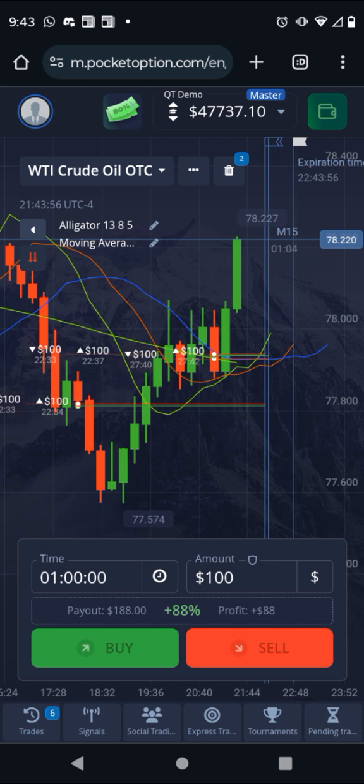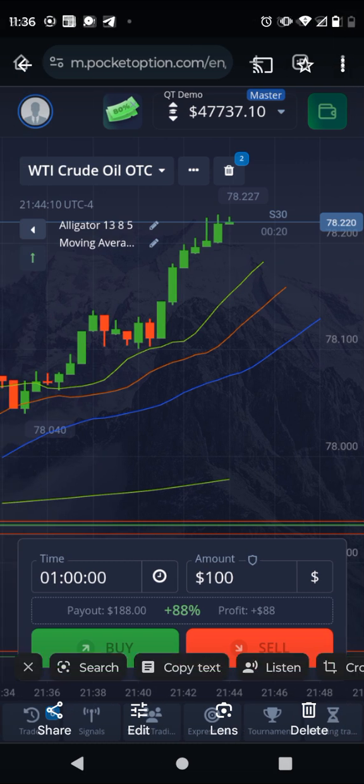Price is above the 15-minute alligator, so you're looking for the bears power 100 on the 2 to 3 minute chart to hit zero. Then you know that's going to drag the bulls power to zero as well, and that's your complete wave of this 15-minute alligator. Boom. So this was the 30-second.